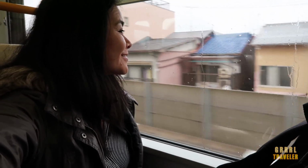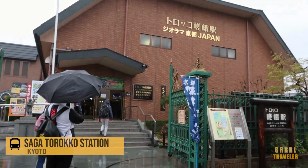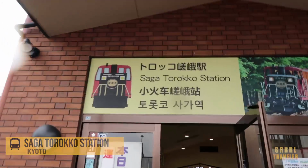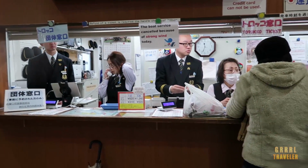Saga Arashiyama. Not sure if I'll get to take this train ride just because I'm late. I think they might be sold out of tickets. I always feel like I have to try everything I possibly can, just in case. That way there are no regrets. I guess we'll see. I was under the impression that a lot of these tickets were selling out, but when I came here, there were tickets available.